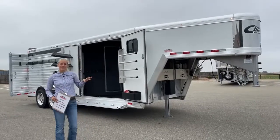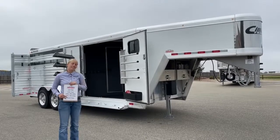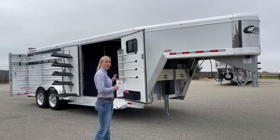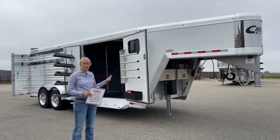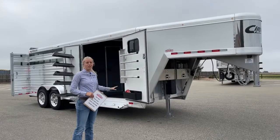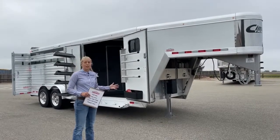So what I've got behind me is a really unique trailer. This is actually a demo trailer. So the cool thing about this is this was used for about 1 week on a ride. This is our owner's trailer. He builds it very similar every time, but he hardly used this thing. You get the benefit of getting it at a demo price with very little wear and tear.